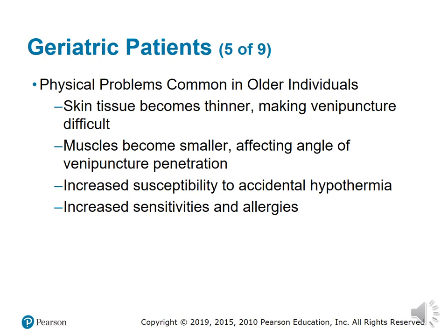Older patients are also prone to hypothermia. They stay cold. Sometimes you can walk in a patient's room and it's an inferno in there, and you go to touch them and they're ice cold. They have 10 blankets on with a heat blanket, and they're still cold to touch. They're very hard to draw from because you have to sit there and constantly get a warm spot and get that blood flowing somewhere to where you can get a good viable draw.